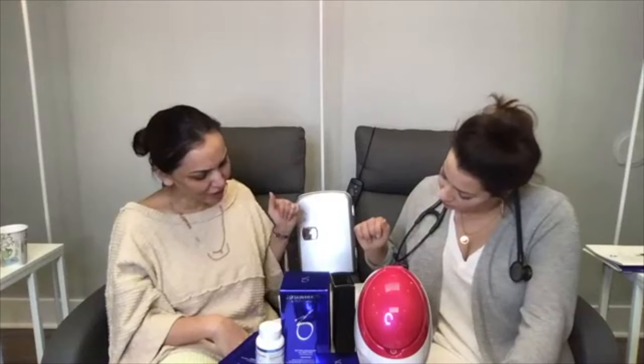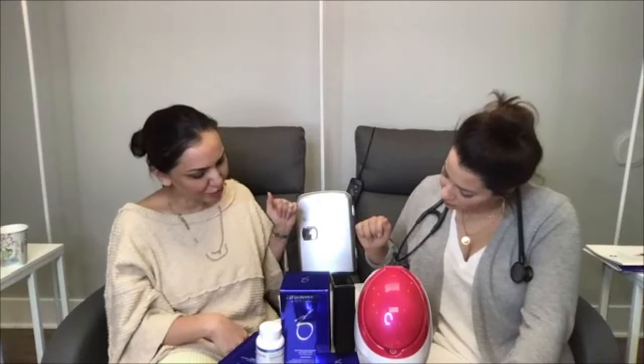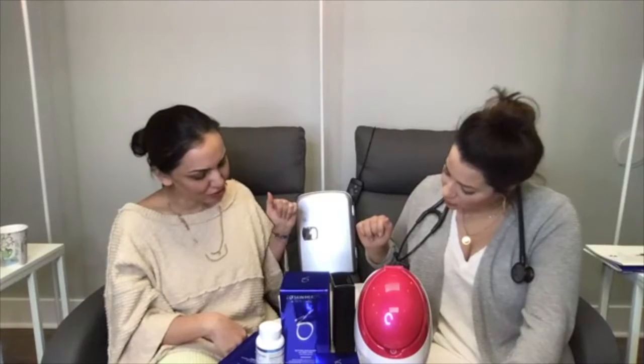Does my skin break out after waxing? Why does my skin break out after waxing my lips or brows? So it's the same as with dermaplaning.